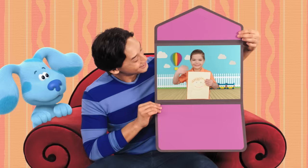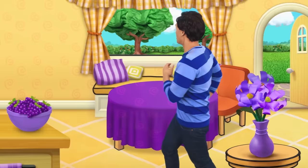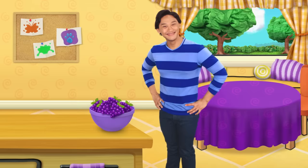I wonder if we can find some other things that are purple like this letter. Come on. Let's find more purple. Oh, look at that. Purple. Purple. A clue! Oh, right. More purple. No, a clue!